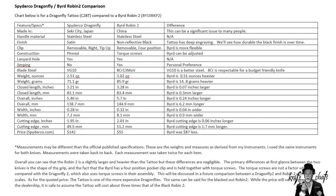As for the quoted price, the Tattoo is more expensive, is one of the more expensive Dragonflies. The same can be said for the blacked out Robin 2. While the prices will vary depending on dealership, it is safe to assume that the Tattoo will cost about three times that of the black Robin 2.